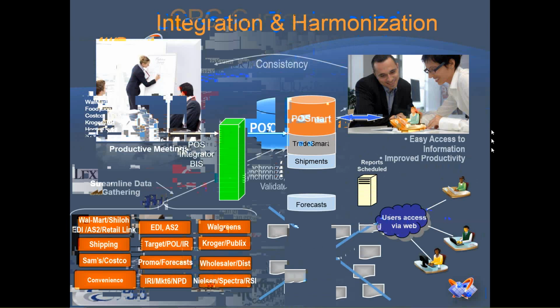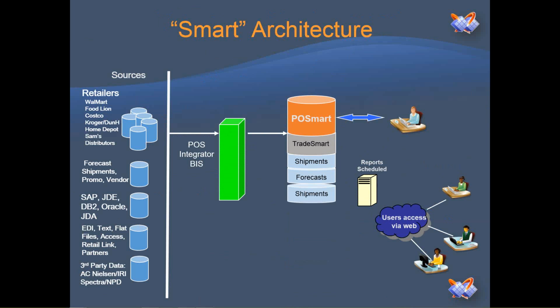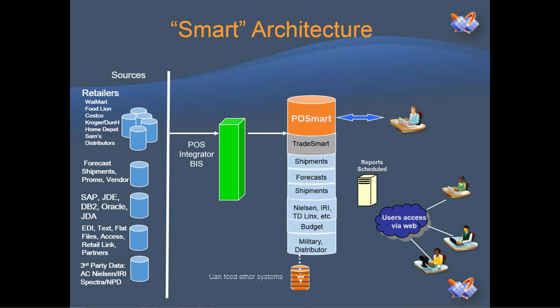And that's where our TradeSmart application came from. We often see companies integrate shipments, probably 90% of the time, if not more. We also integrate things like forecasts and budgets and, again, third-party data. And we even have the ability to integrate data coming from military stores, too. So to us, it doesn't matter what you want to integrate. Our Blue Sky Integration Studio supports all data sources, so we're able to integrate that.